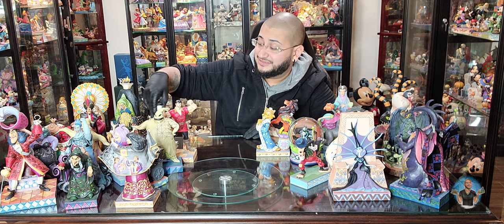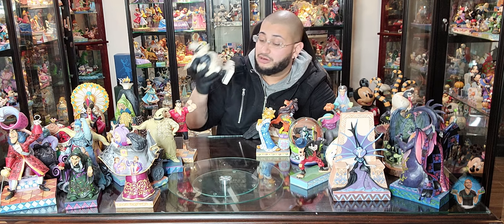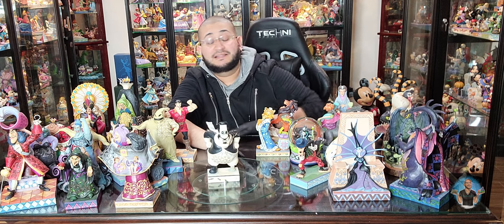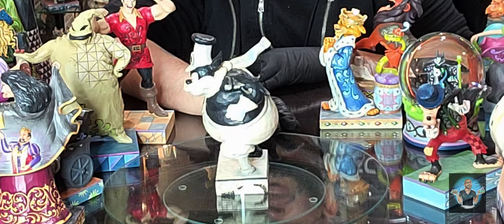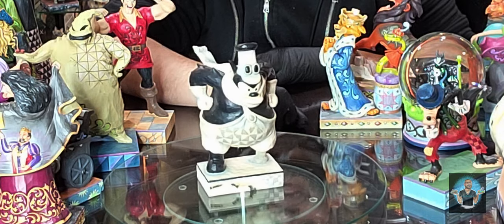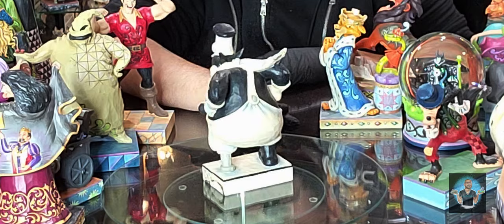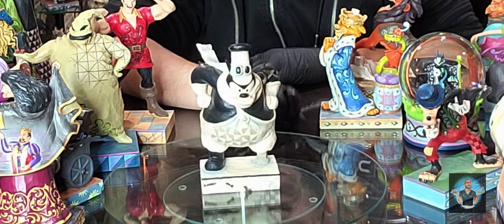Many of y'all may have forgot about this, but Pete's a villain. This is Petey, Black-Hearted Bully from the Steamboat Vintage Mickey Collection. It's the only Pete piece that we've ever gotten. I'm surprised he's never made a modern version of Pete. But here he is in his full glory. This is a white and black gray piece. And he has a peg leg.